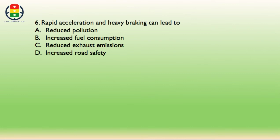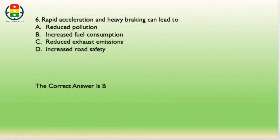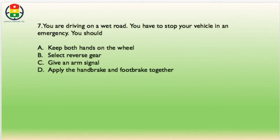6. Rapid acceleration and heavy braking can lead to A. Reduced pollution. B. Increased fuel consumption. C. Reduced exhaust emissions. D. Increased road safety. The correct answer is B. Increased fuel consumption.